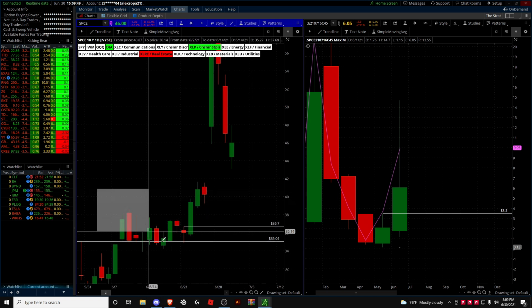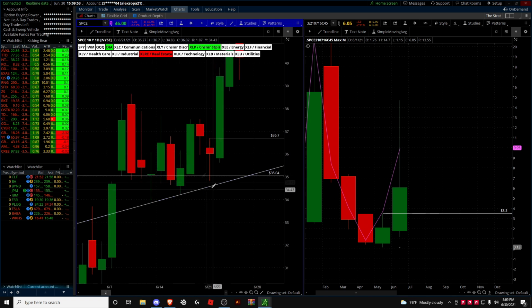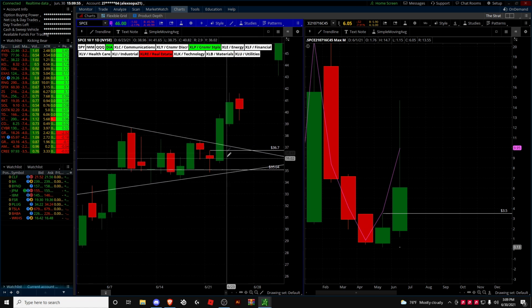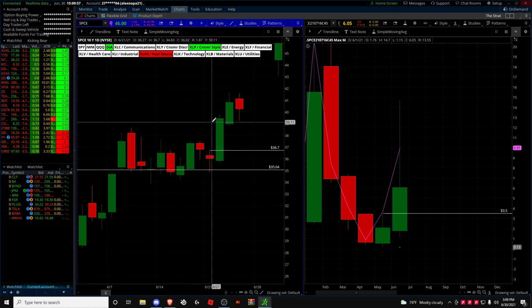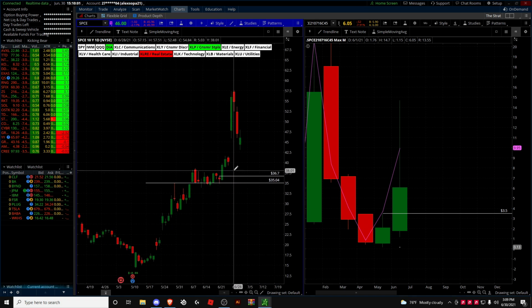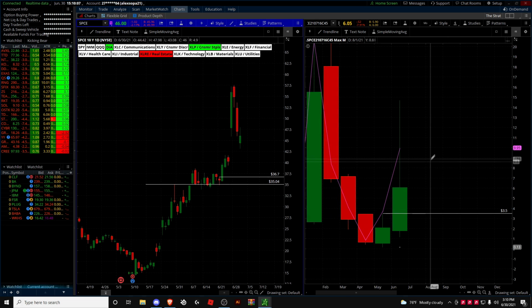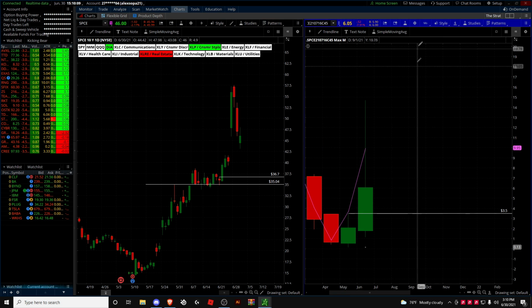So you're going to notice we had a tightening, coiling, whatever you would like to call it. And then you get this hammer day entry into this, and we all took that with the 49 calls. Or 39 calls expiring, I believe it was last week, Friday. And you're going to notice that went up to $57. And the entry was 3.5.